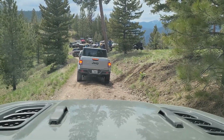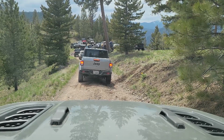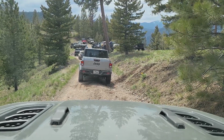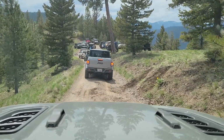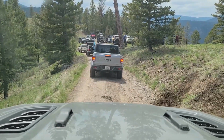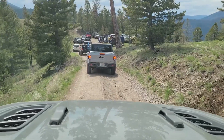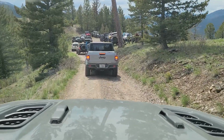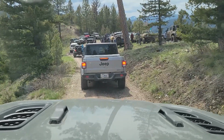Okay, you can see we're at the top. Everybody's kind of parking. We're gonna visit and then pretty much head back down. This is all about getting together off-road, enjoying the outdoors, doing a little four-wheeling. So we'll have some lunch here and talk to you all later.